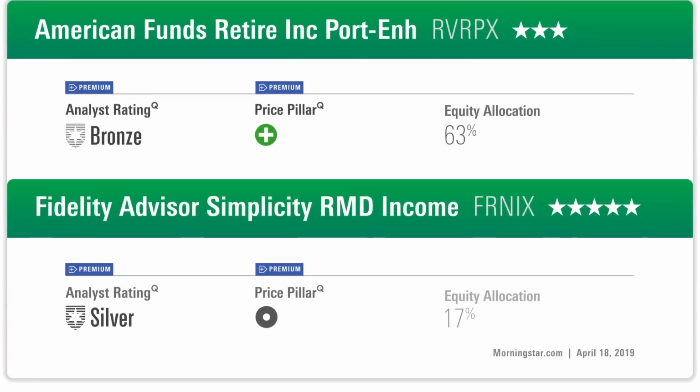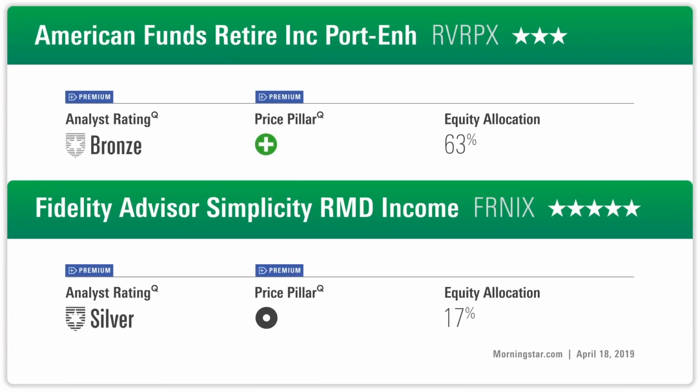American Funds' Retirement Income Portfolio Enhanced offers more than 60% of its portfolio allocated to stocks, whereas Fidelity Advisor Simplicity's RMD Income allocates less than 20% to stocks. Then there's the question of how to spend. Retirees can either take the income distributed from the fund annually to make their purchases, or sell a certain amount of their investment every year to take a spending.